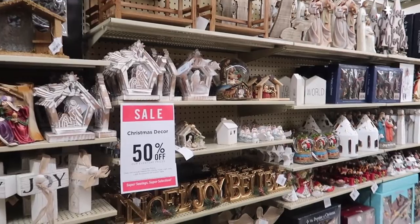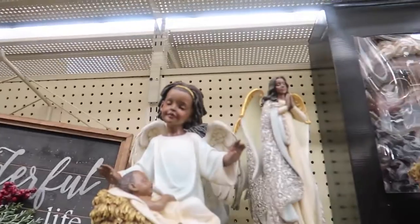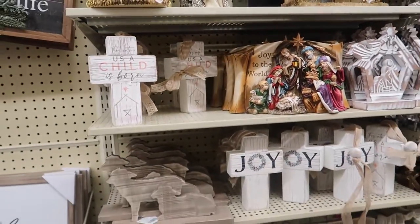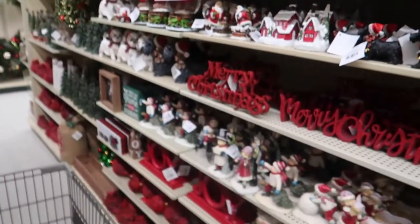Okay, it's giving very much Jesus is the reason for the season over here. I used to see these all the time growing up, so they remind me of family, but I just don't really... This is gonna sound terrible. I don't know if I like nativity decoration in my space at this moment. If I had a bigger space, probably, but now, it's a meh for me. And then they have tons of miniatures.